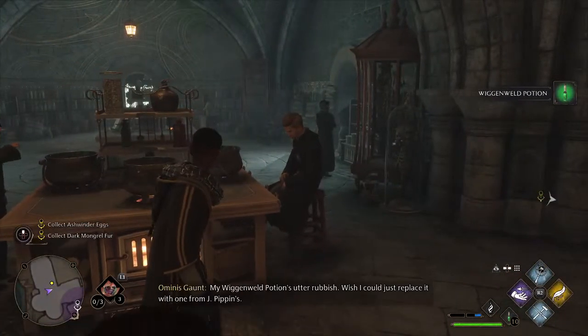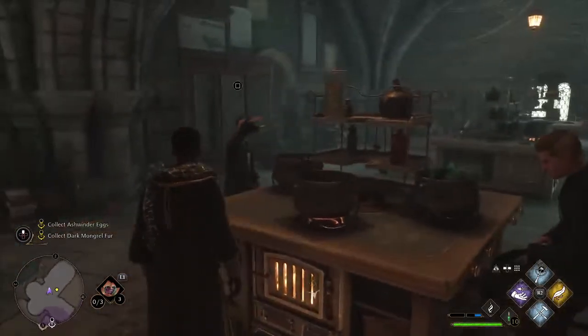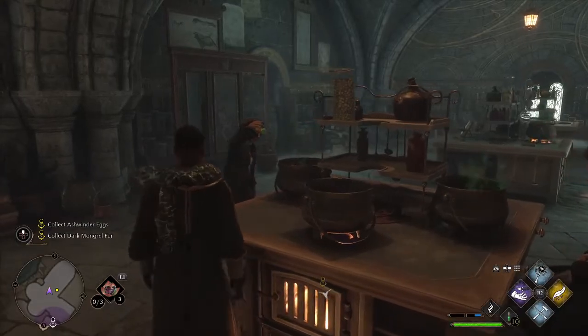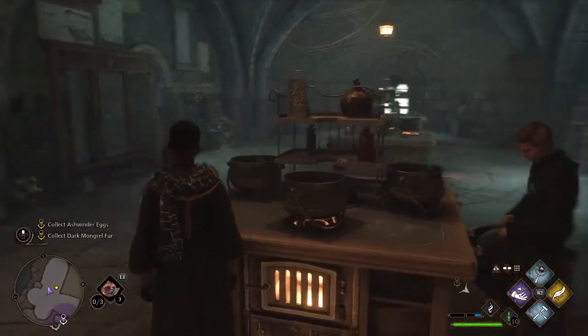My Wiggenweld potion's utter rubbish. Wish I could just replace it with one from J. Pippin's. Yeah, but that's cheating though. Don't fret if you run out of ingredients. I simply grow most of what I need.